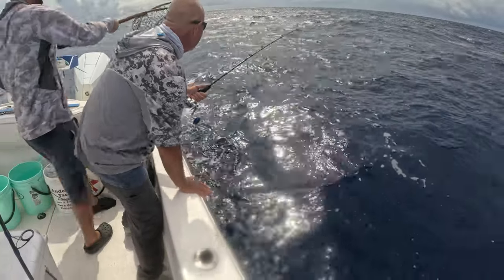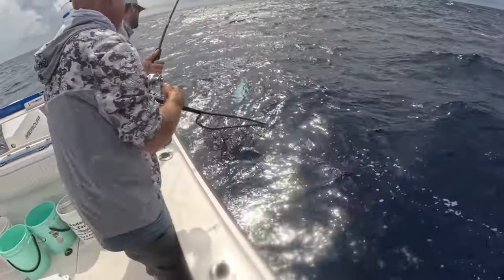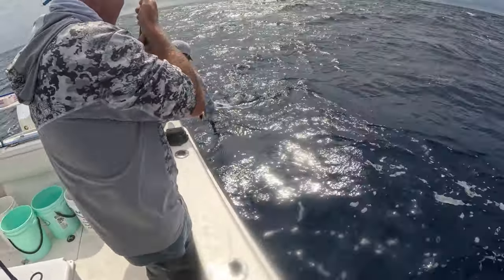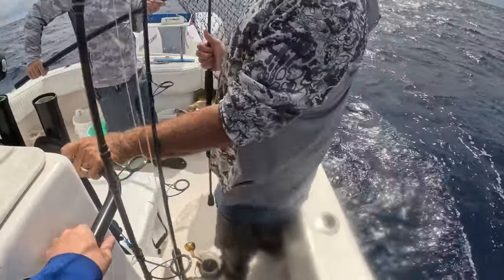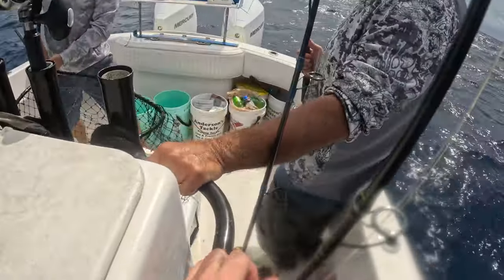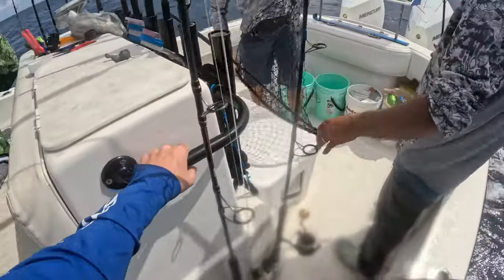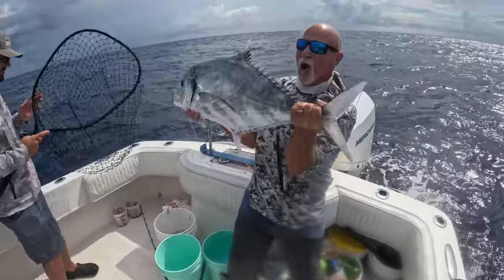AJ. He's almost there. He's ready. Holy fuck. That's a good one. Woo! Yeah, you gotta hold that guy up. That's the big Bob, strength one. Bob, you want me to... Woo!